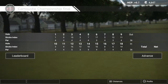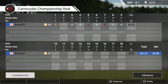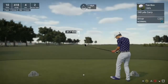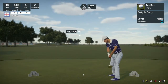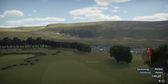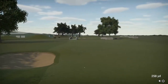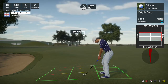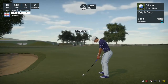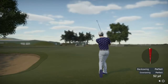And as we look at the board, our leader currently at 15 under par. Okay, and the 10th hole. I don't think we'll find some fairway here. Okay, from 160 yards away. And looks like a 6-iron.